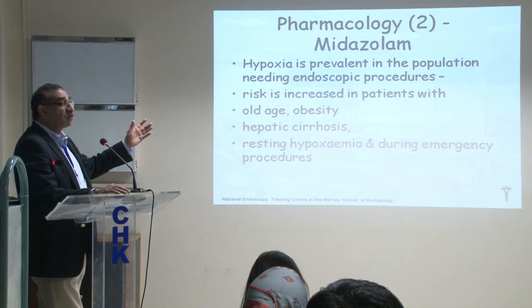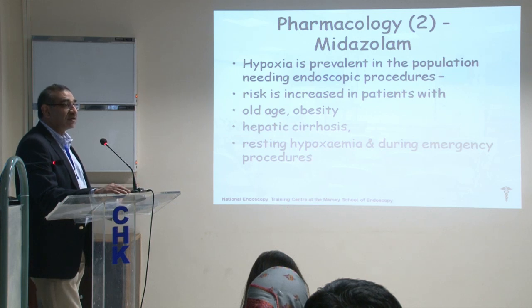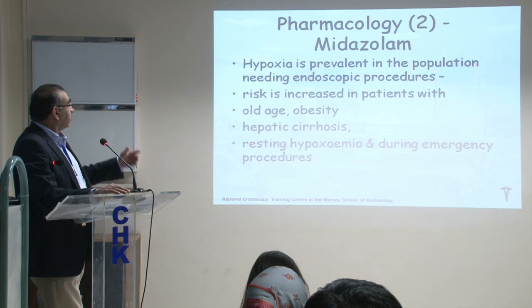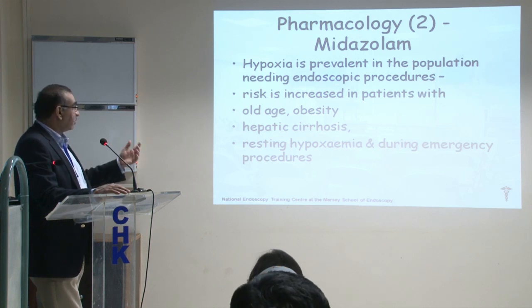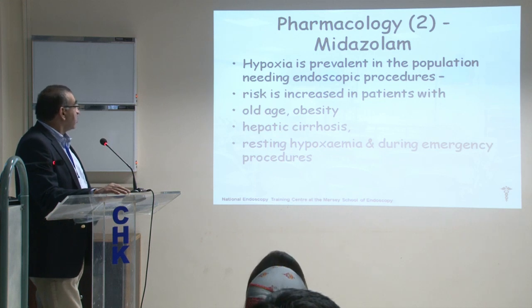The problem is most of the patients who require endoscopic procedure are high-risk patients. They are elderly, they are frail, they've got other comorbid factors, or they may have old age, obesity, liver cirrhosis, patients who got varices. So you have to be careful.